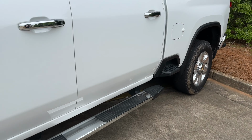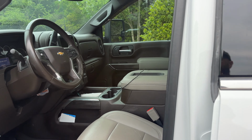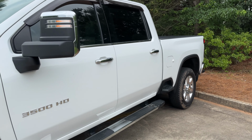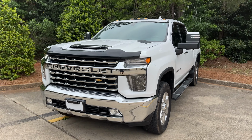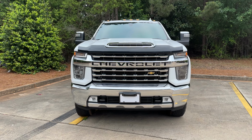Truck's really clean though on the inside. Does have the gray interior inside it. Not bad. Truck has a sunroof in it too. Crew cab, short bed, chrome accents, chrome grille. This forged set of 26 is going to look amazing on this truck. Can't wait to get it started.